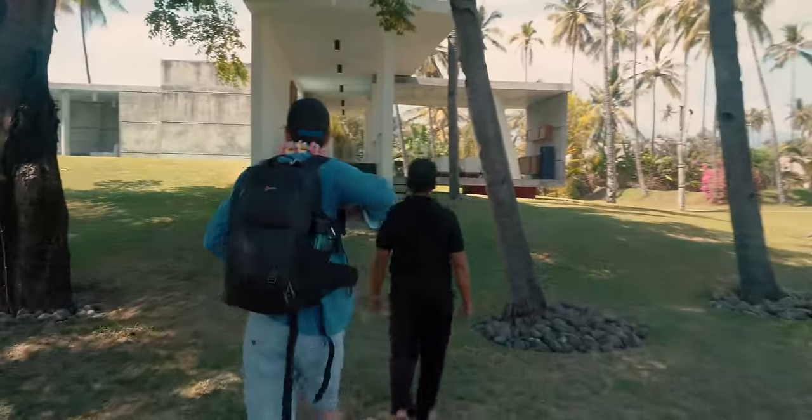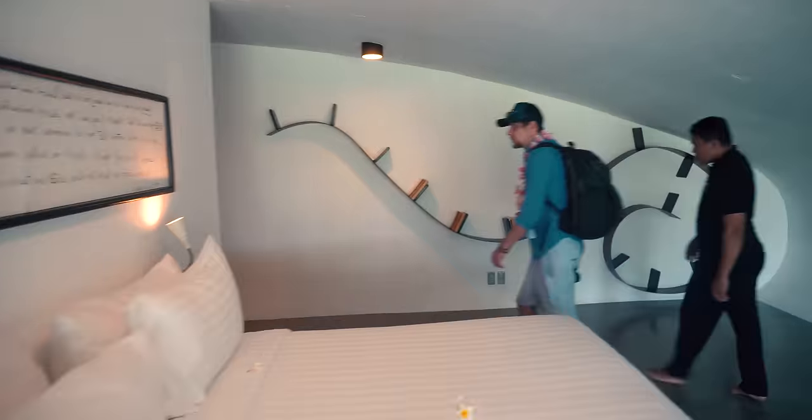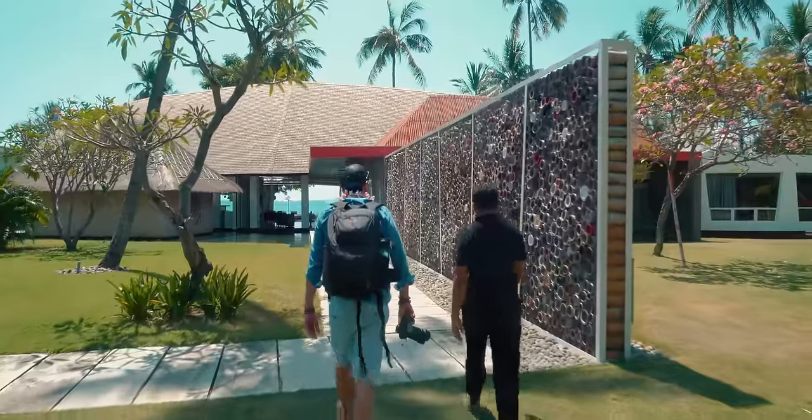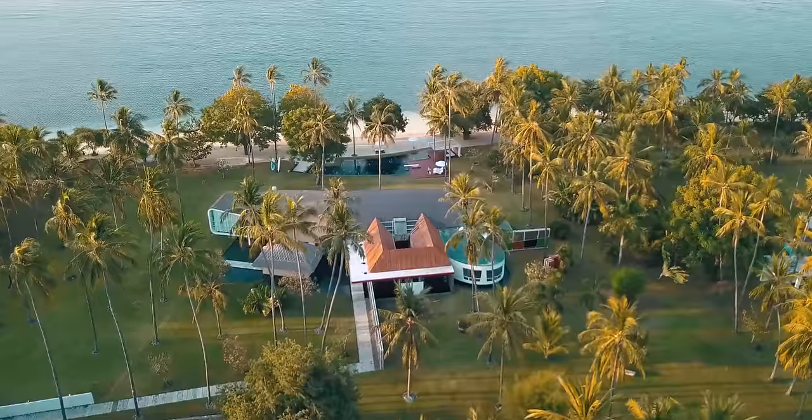Villa Suppi is a six-bedroom villa. It's set on this huge coconut palm acreage. I'll show you these amazing rooms a little bit later, so stick around.